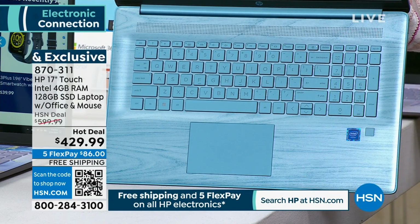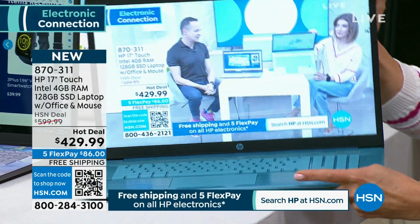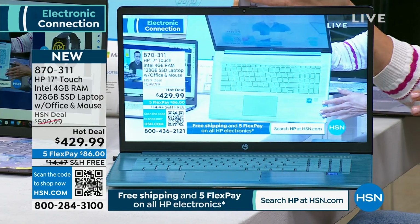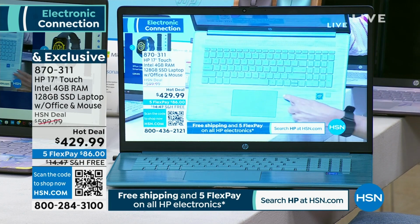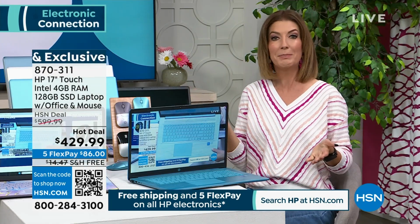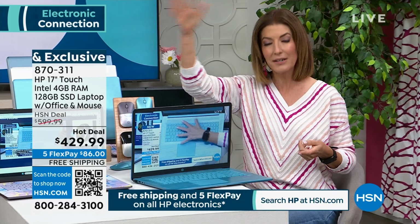And of course it has the backlit keyboard too. We're going to talk about that and why you love that backlit keyboard. But really what you're getting is the best value of the entire season on a 17-inch laptop. In fact, I checked with our great merchandising team. I checked in with Neil and I said, when are we going to get a 17-inch laptop again? And he's like, really? It's going to be back to school season. It's going to be next fall.